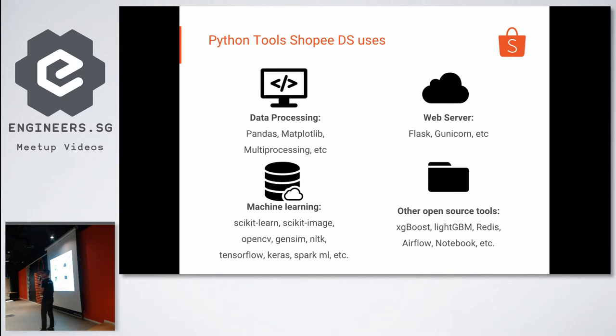The first aspect is data processing. We will use Pandas. It's kind of like Excel in Python. I think our colleague from the operation team will introduce it later. And also, we have matplotlib, which can help us do the data visualization. And also, we have multi-processing tools, which help us do parallel computing to speed up our process.